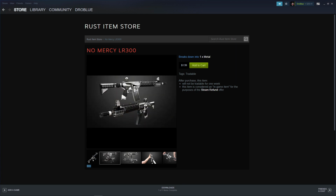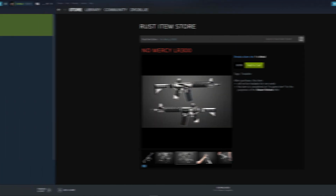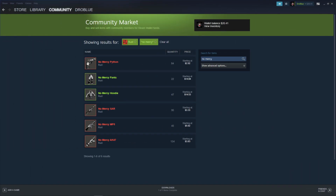As we have seen in the past, the No Mercy set has done extraordinarily well as profitable purchases. For example, if we take a look at the Steam community market, we can see that the prices of these previously released items, such as the No Mercy SAR and the No Mercy AK-47, have made this set be very profitable and are selling for much over what they were initially released as to be sold as on the Rust item store, and that people who have invested in these items have in fact turned a profit off the normal price of $2 for a weapon skin.